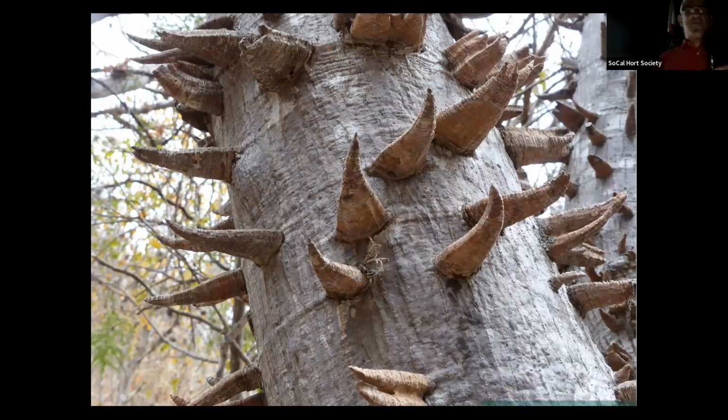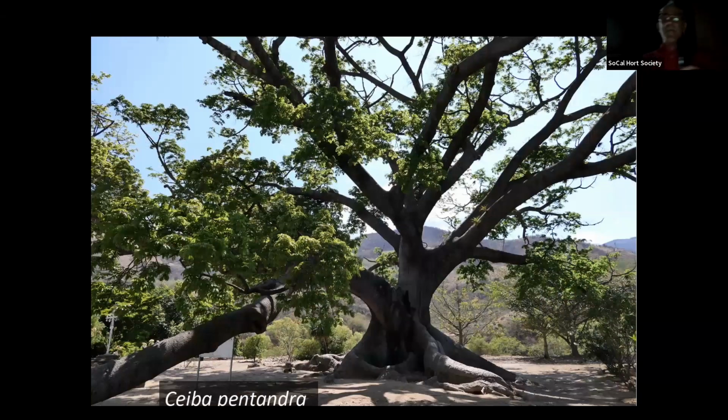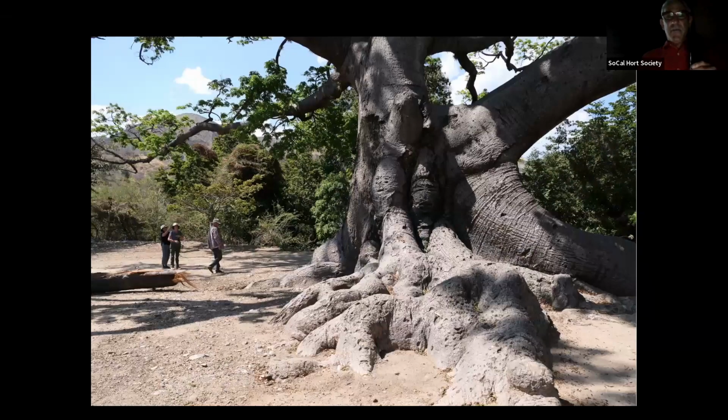Flowers aren't much, fruits not much, but look at those spines. And then the big granddaddy, Ceiba pentandra. This species has a wide range, occurs all the way down into South America and even to Western Africa. For scale, look at that. This qualifies as a big tree.